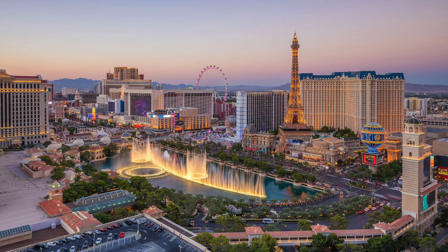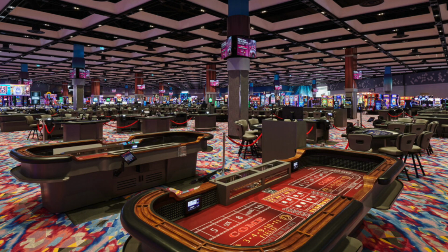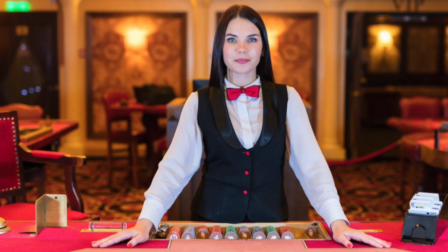But number 8 on my list is casinos. So some casinos offer overnight parking, but otherwise you can just be stealth about it. Some casinos offer overnight parking for RVs and vans in their parking lots. Just be sure to check with the staff to make sure that you're doing it safely and that you're allowed to be there, and follow any guidelines that they have in place.